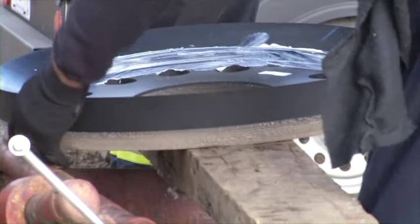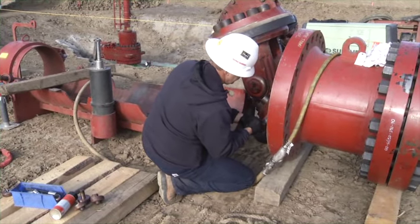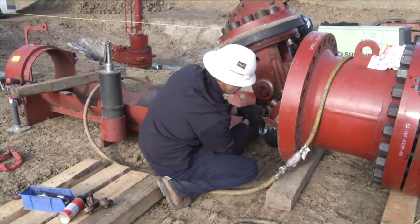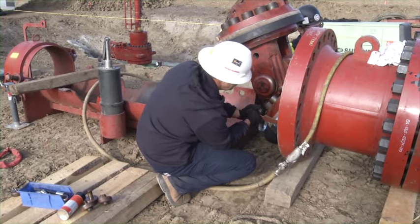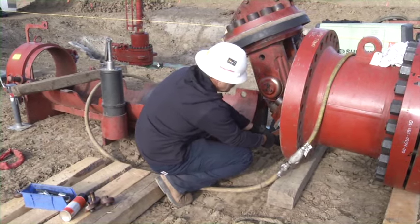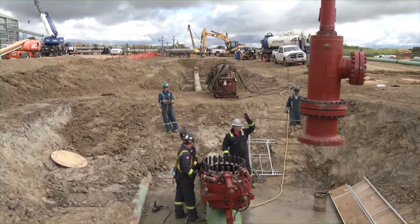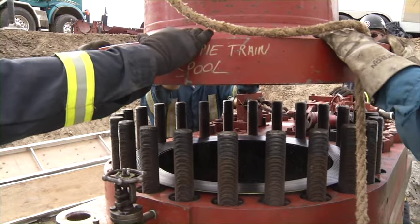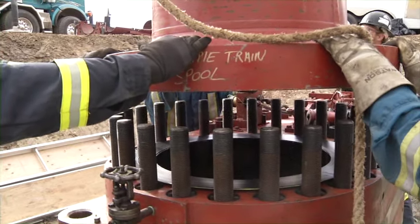In the Stopple tower, the stopples must fit tightly. Back and forth, carefully to avoid damage to the seals, they work the stopples into the Stopple tower. Now they can lift it over to be set onto the Stopple fitting on the pipeline. Okay, good. Oh, we're twisting a little bit.